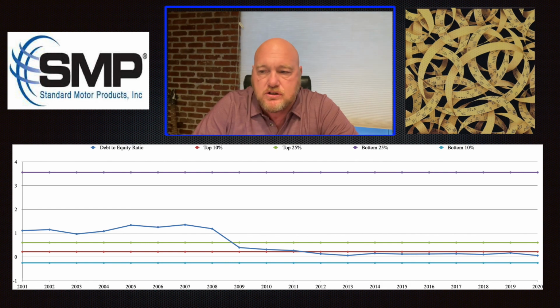So that pretty much does it for the balance sheet for SMP. As you can tell, the balance sheet is one of the very strong parts of this company. I have no real concern about this company going out of business. I think this company does a very good job of managing its debts, and what little there is, they seem to be doing a good job with their cash flow. It's one of the strong suits of this company, and one of the reasons why I would strongly suggest you consider buying it.